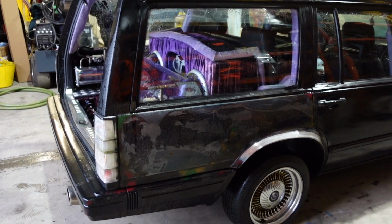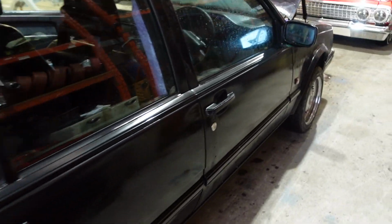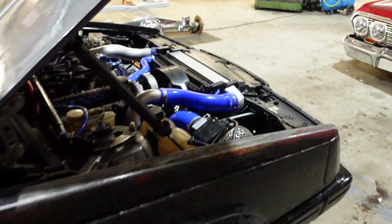What I'm used to. Yeah, it's because it's all solid mount. You're just rigid as fuck. The only movement you've got is in the tyres.